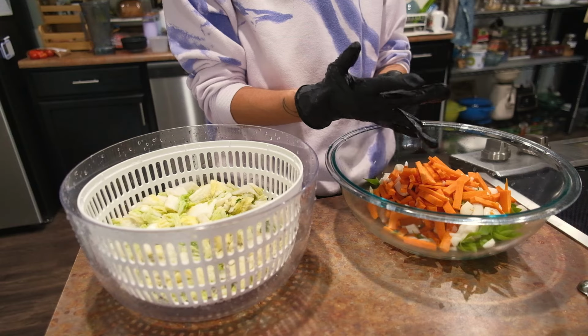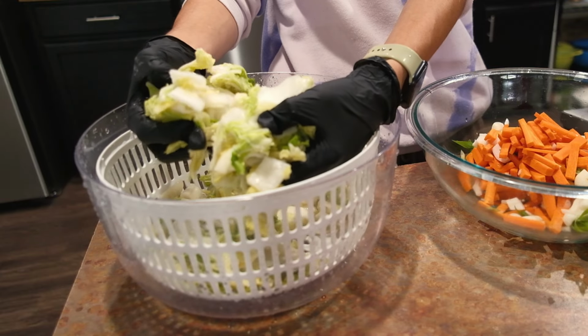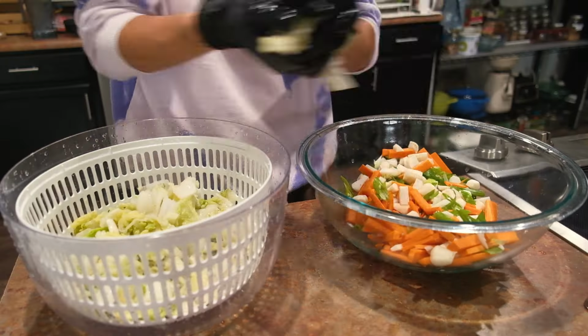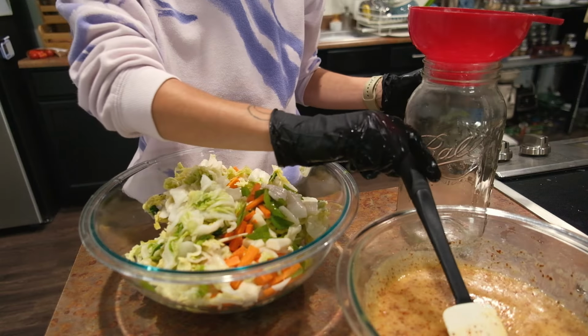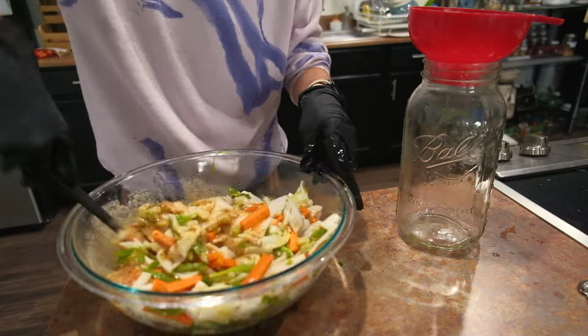Okay, it is glove time once again. The cabbage is done. I rinsed it 3 times. I squeezed out a lot of the excess moisture. And I am gonna mix this into here. This is carrot, daikon, green onion. This is the jar that I'm gonna pack everything in. I'm first going to be taking the paste, puree, goop that we made and mixing it in with everything in here.